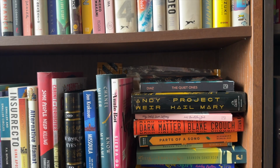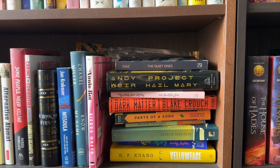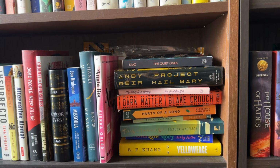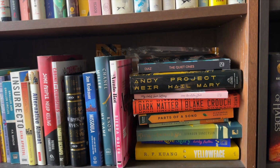They're owned by my company because I host the book club in my company, and I can't leave the books in the office because we don't have a safe space to store them. So I just leave them here at home, and if someone wants to borrow a book, they let me know, and then I bring it in our next office day. That's what I have in here.